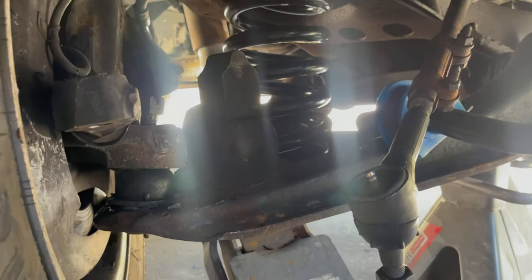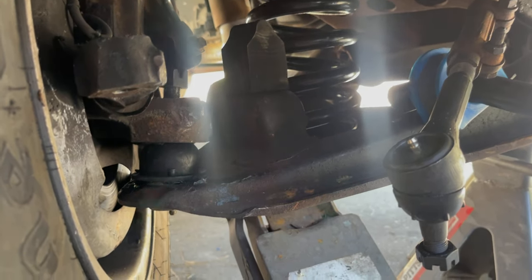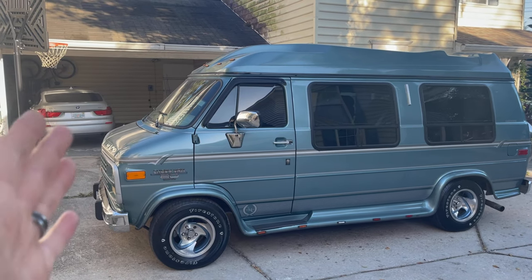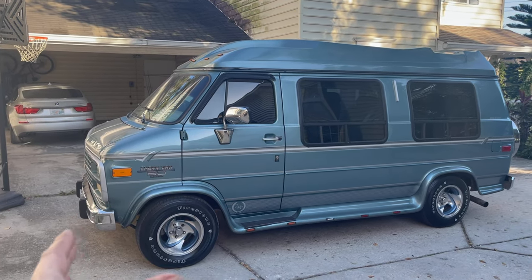And now you're kind of in the safety zone, but you still want to keep that jack there, get everything else connected. Well guys, I got a chance to drive it around a little bit and it is a lot better. It definitely needs an alignment, so I'll be doing an update video.